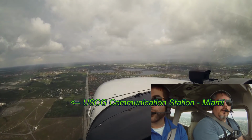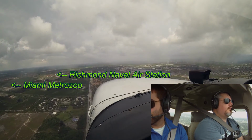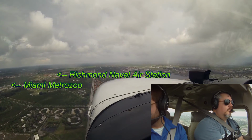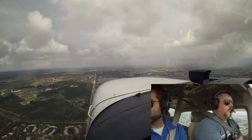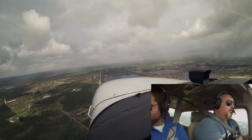So we're going 9 left? I'm going to do my base all the way to 9 left? Exactly. Okay. A little more power, keep it up at 120 in the downwind, so we're all going the same speed.